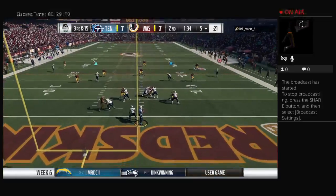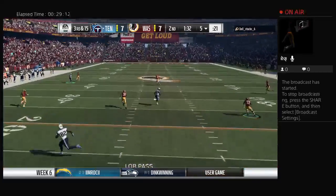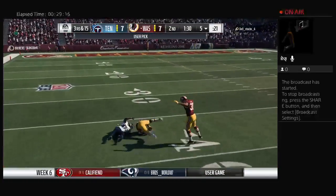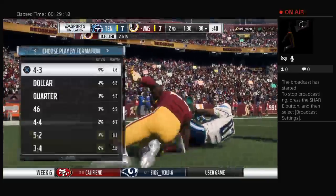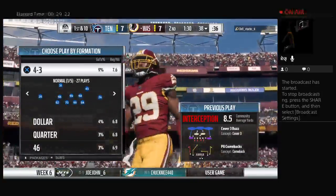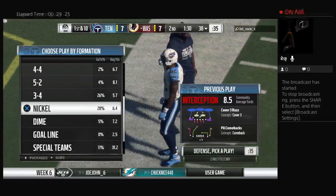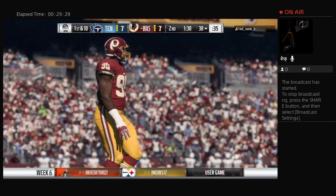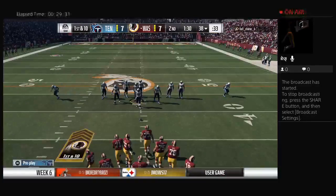Play fake to Henry. Now Mariota. He's going to loft one deep left side here. And for the 3rd time here in this half, it's intercepted. Picked by Kendall Fuller. So that's back-to-back drives where they've thrown an interception. Ordinarily, we look at the offense and say, what's going on with your scheme? Maybe we should look at the defense and just give them a whole lot of credit. They've got them frustrated right now.